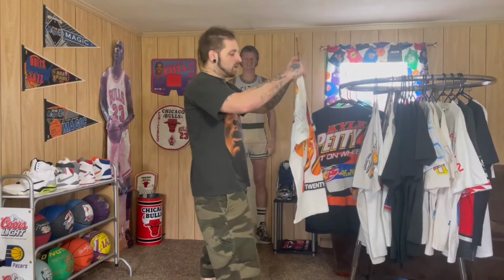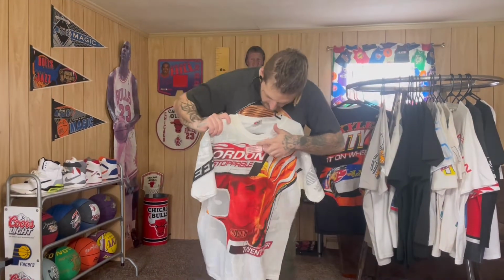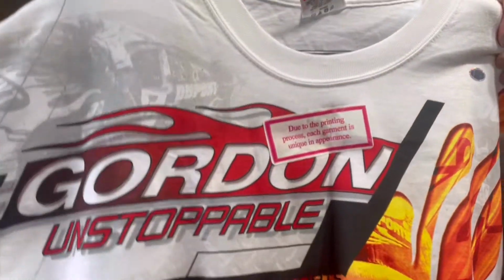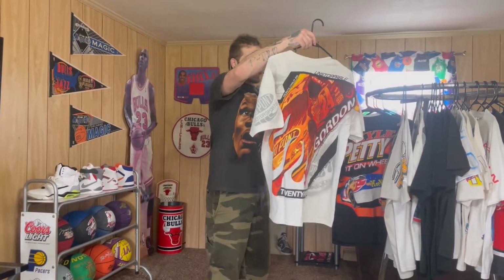All right. Then we go to the Jeff Gordon one. And this thing is still crisp. It's brand new with the stickers. You read what that says right there. That's how you know you're getting an individually made piece. No two pieces are the same when you come to these big old graphic tees. Brand new with the stickers.